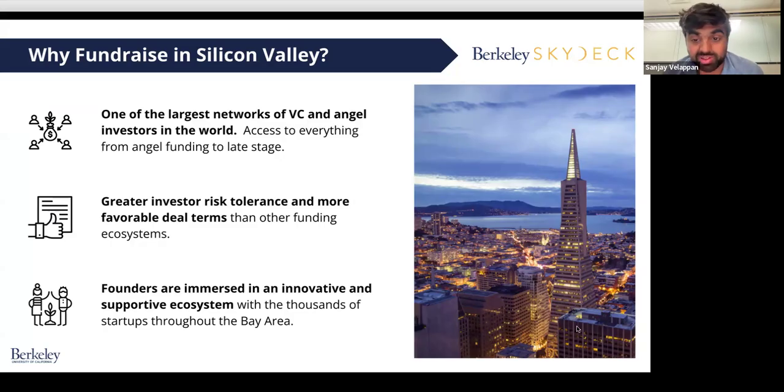Investors in the Silicon Valley ecosystem tend to have a higher risk tolerance and more favorable deal terms than venture capital investors in other areas. And one that I think we don't appreciate enough is the third fact: you are in this massive, innovative, and supportive ecosystem here in the Bay Area, and you get exposure to a lot of different people who are also building, or who could potentially be partners or potential customers of yours. It's a really open and awesome ecosystem.